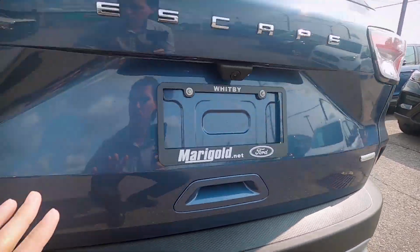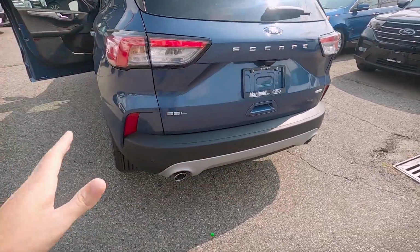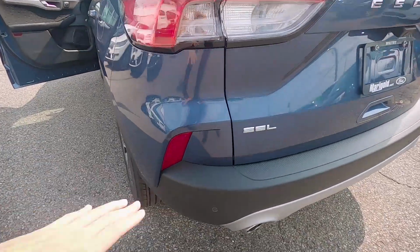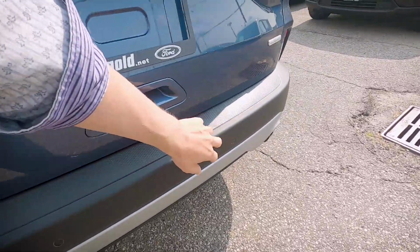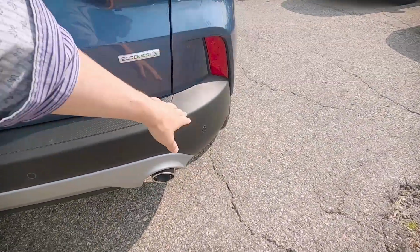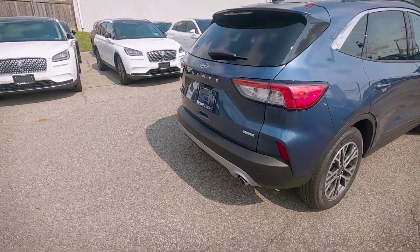Now, when it comes down to it, the S model of the vehicle is not going to have the reverse sensing system. The SE doesn't have it standard. The SEL does. So the backup sensing system is available in the SEL, or, well, technically the SE trim level as well, but it's available as an add-on option. So whether or not you get that, again, matter of personal preference.